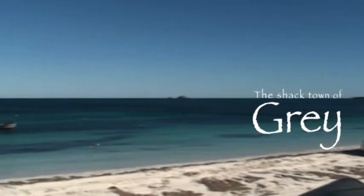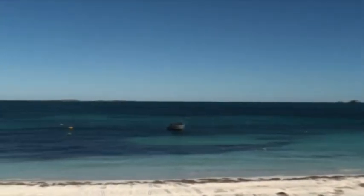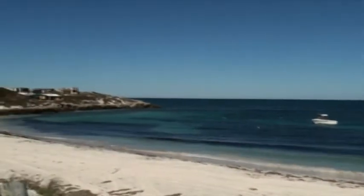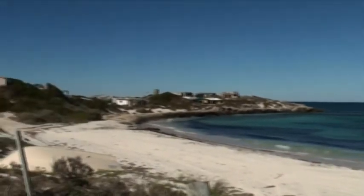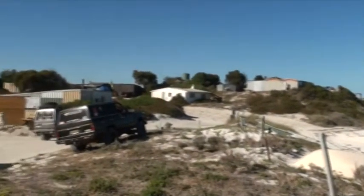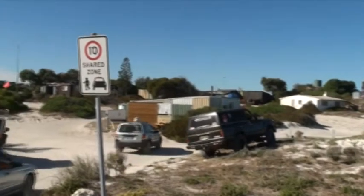We finally made it to the old seaside town of Grey. And as you can see, guys, it's just full of squatters' shacks. It started off in the early 1900s, and now there's a lot more residents here, and there's some permanent residents here. But right now what we're going to do is go chat to Des, who's one of the residents of Grey. How you going?